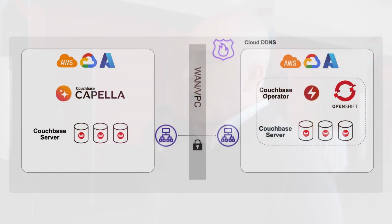The hybrid and multi-cloud would involve running Couchbase Server on Red Hat OpenShift powered by our Couchbase Autonomous Operator. This might be an on-prem environment, might be self-managed in a public cloud infrastructure or a managed cloud offering. And then we would be able to synchronize data and have a multi-cloud along with Couchbase Capella on the other side. We're using our cross-data center replication technology. And this could all be replicated, encrypted over public networks or in private networks if it's all in the same cloud provider.